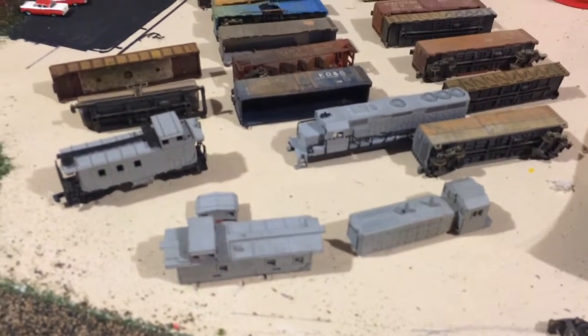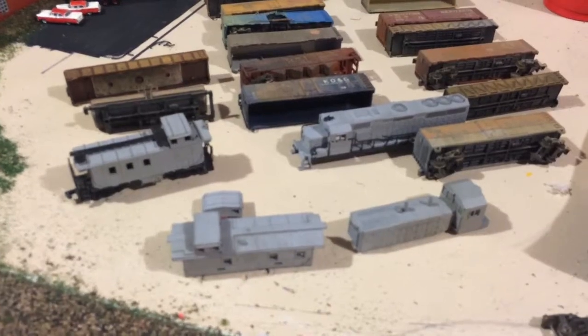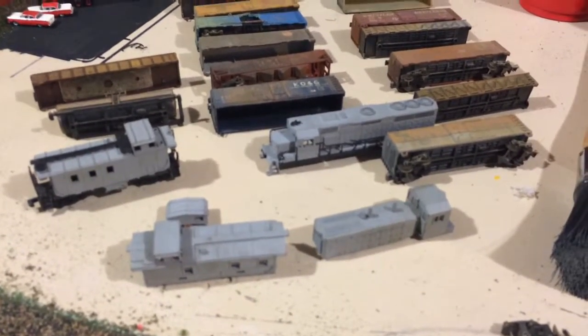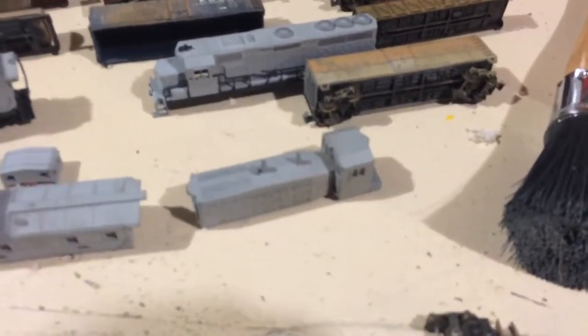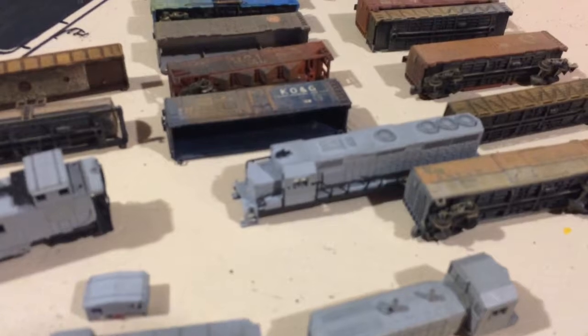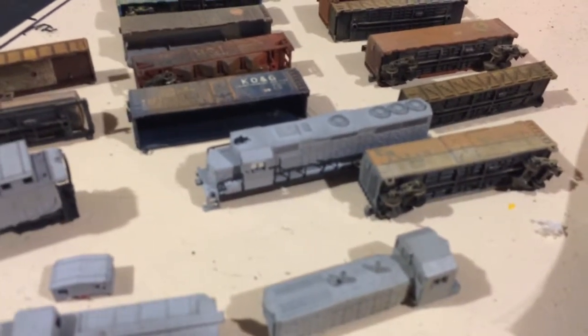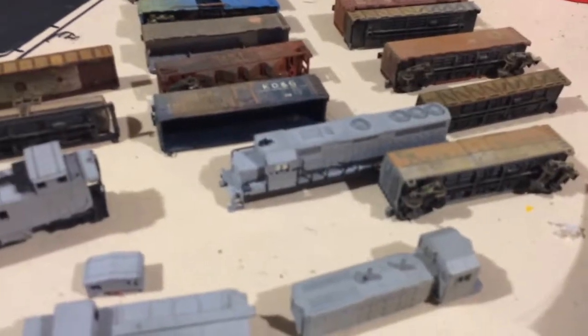Some of the freight cars won't be entirely accurate now that I have all this, because I definitely plan to use some of these. But right here I have a switcher body, unpainted. I believe that's a GP38. I don't think so though. Maybe a GP50. I'm not entirely sure. I can't find a label of what it is.